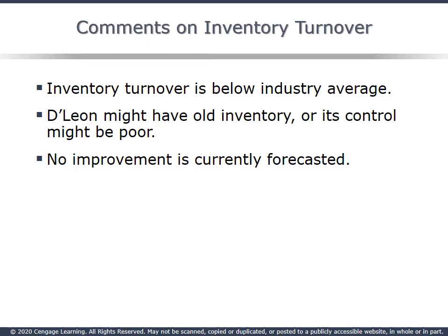So what's the solution? The solution is to go out to the warehouse and determine what the inventory is. Is there any old, obsolete inventory that isn't moving? If there is, it needs to be junked. We also need to find out what items are selling, and maybe we need to reduce our product line.